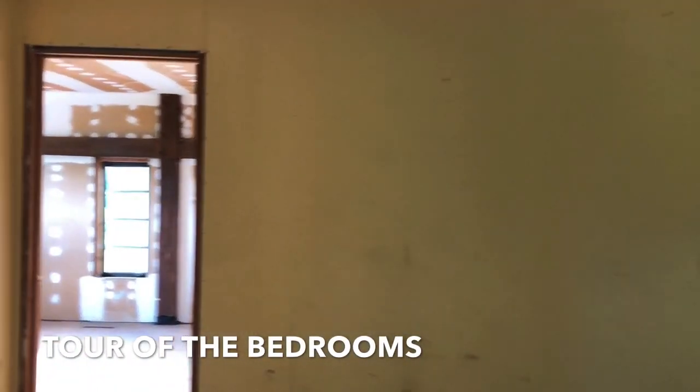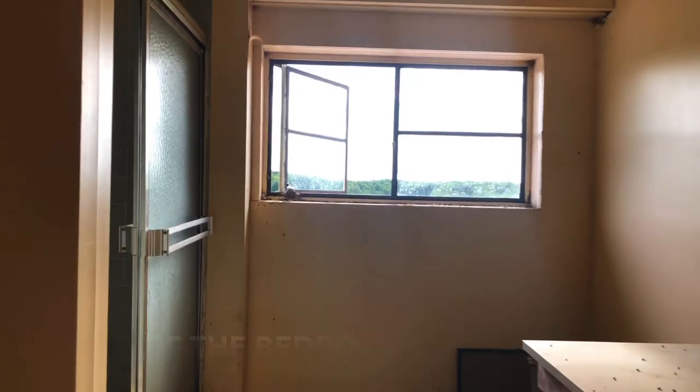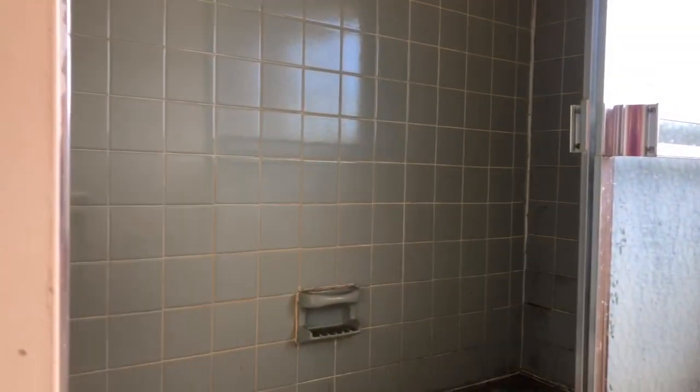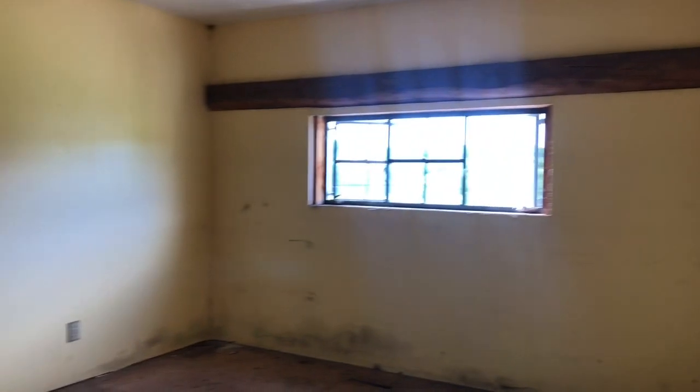Taken a tour of the upstairs. There is a crusty, crusty bathroom. Small bedroom. And interesting bedroom.